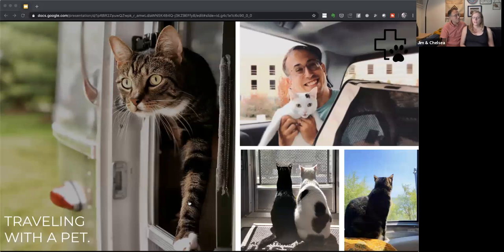Yeah, and then I think it's just also important to remember that it's an adjustment and it will take time. For us, for the cats, I think it took about 5 or 6 towing trips. And then we started giving them calming medications, and then we started enjoying our trips together. They would even purr in the back seat while they were traveling. So it can be done.